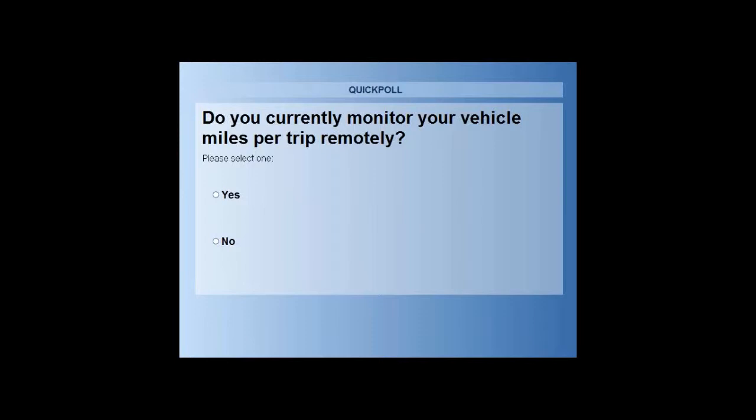Sure. So we're talking about doing it remotely. I'm going to guess that most companies are monitoring their vehicle miles, but doing it remotely, I'm going to guess probably less than half are doing that today. When we talk about monitoring vehicle miles remotely, we're talking about using technology to see how my drivers are traveling on the route, and then using that information to evaluate how efficient they're being.